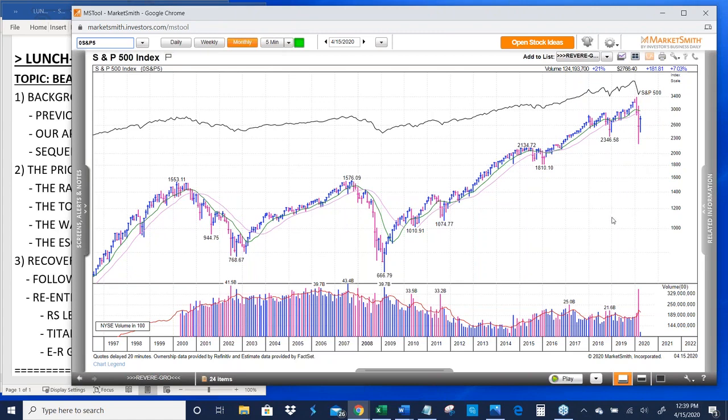The power of compounding by not losing 50% allows you to grow your capital so much higher, not to mention the fact that you can sleep at night if you follow the approach of the market, the signals that the market gives off as far as it being healthy or not healthy.